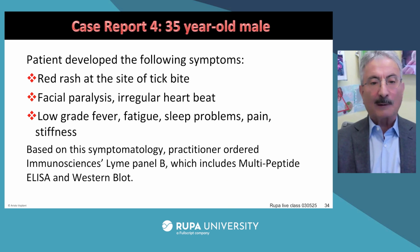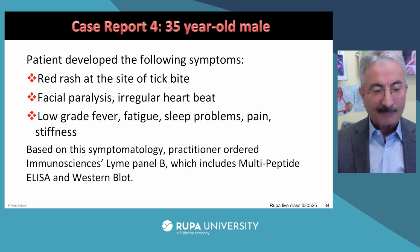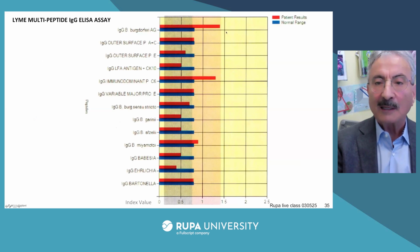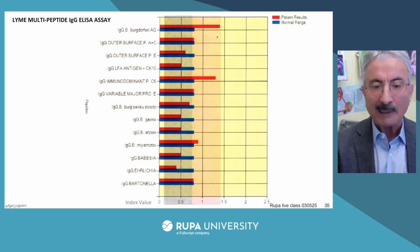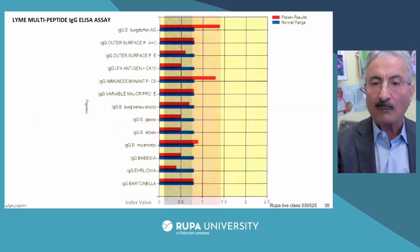Case number 4, patient developed the following symptoms: red rash at the site of tick bite, facial paralysis, irregular heartbeat, low-grade fever, fatigue, sleep problems, pain, stiffness. Based on these symptomatologies, practitioner ordered the multipeptide ELISA Lyme panel with Western blot, and let's look at the results together. So the IgG antibody is moderately positive against 2 very important antigens, Borrelia burgdorferi and C6 peptide. As I said before, some labs do diagnosis of Lyme disease just based on C6 peptide positivity. Here we have both Borrelia burgdorferi, all the antigens, and then C6 peptide.